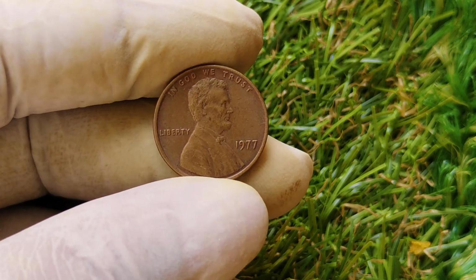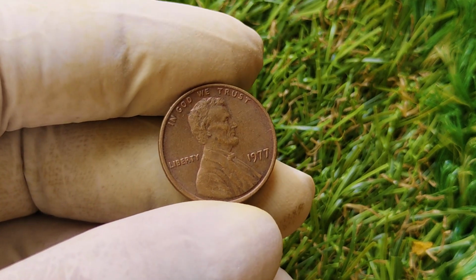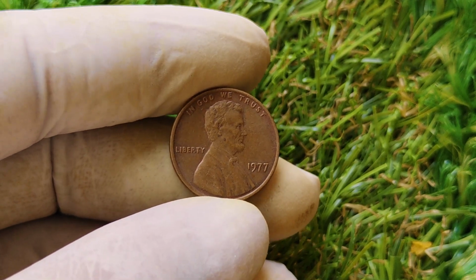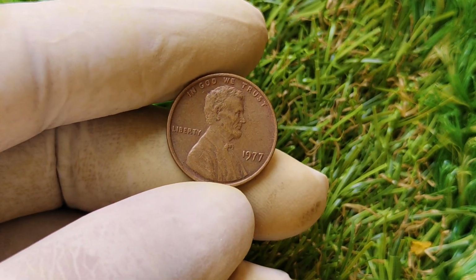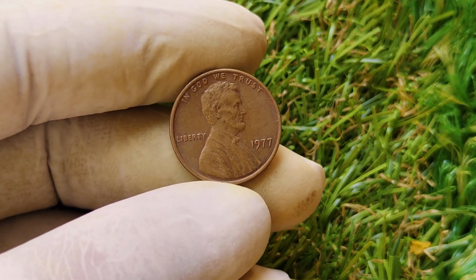Let me give you some actual numbers. A 1977 Lincoln penny graded MS65 by the Professional Coin Grading Service, or PCGS, can be worth around $5 to $10. That might not sound like a lot, but remember, this is a coin you might find in your pocket change or coin jar.